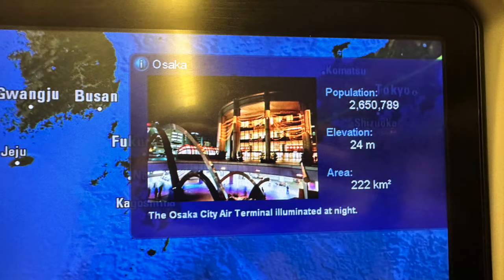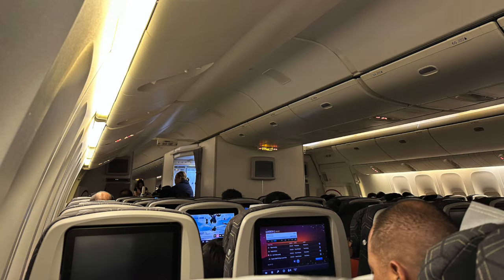The camera lights begin to illuminate as soon as we flew over Osaka, which means the second service should start soon. And just like that, flight attendants came down with catering carts, so it's time for the second meal service to begin. Let's have a look at what I picked.